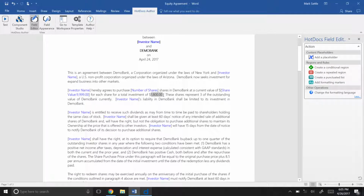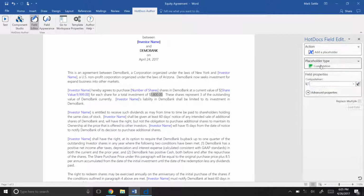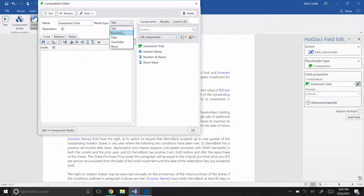Emma can also build in business rules to calculate values. For example, here we can calculate the total investment value by multiplying the number of shares by the share value. Emma no longer needs to make these or other calculations manually, which previously was a very time-consuming and error-prone process.